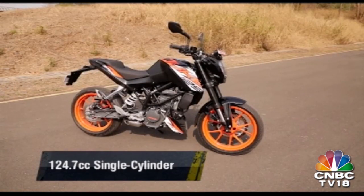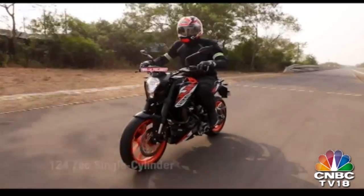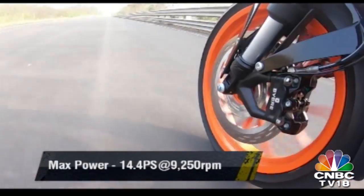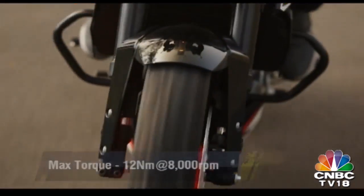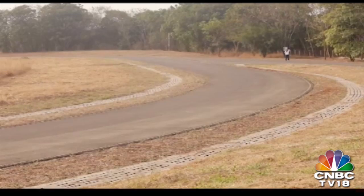Today, what it brings to the market is 14.4 PS. It's as smooth as the KTM's engines ever were. It's easy to rev out. And the only thing you'll notice is there's a big gap between the 5th and the 6th gear. So on a fast straight, like at the Bajaj track today, when you open the throttle in 5th, there is acceleration, but when you open the throttle in 6th, it sort of calms down a little bit and holds speed, which should be good for economy.